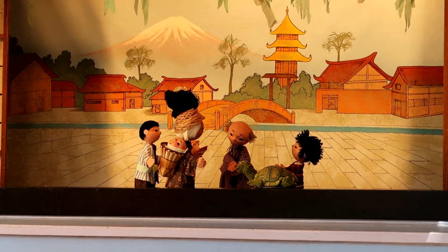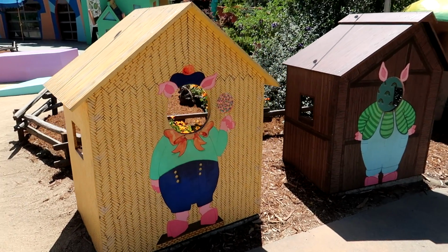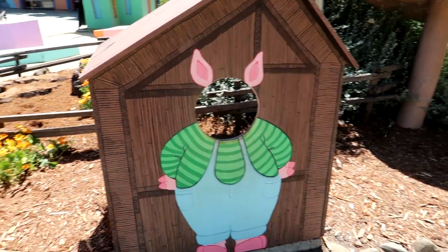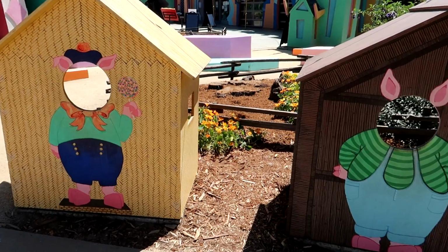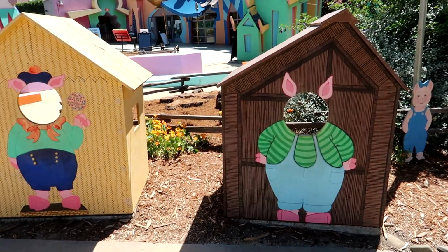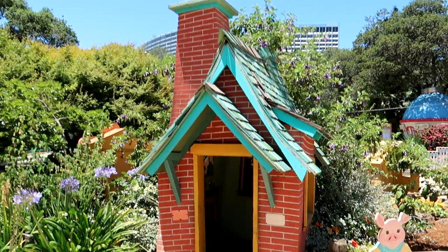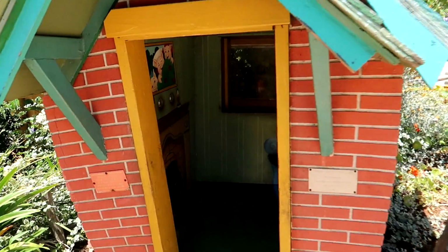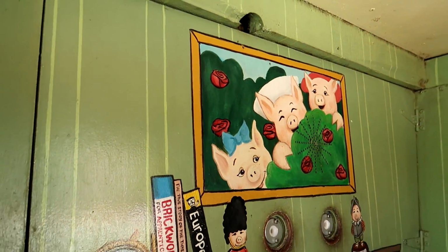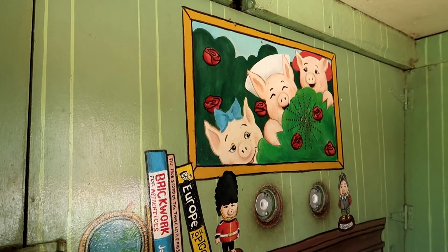Wonderful! Amazing! The three little pigs' houses here where you can crawl inside and put your face in the pigs. We have the house of straw, the house of sticks. Neither one of those are going to stand up against wolves, I think we know. Oh, and here's the brick house made by the third pig. This house ain't going anywhere. Okay, you can see the portrait of all the pigs living happy and alive in the brick house.